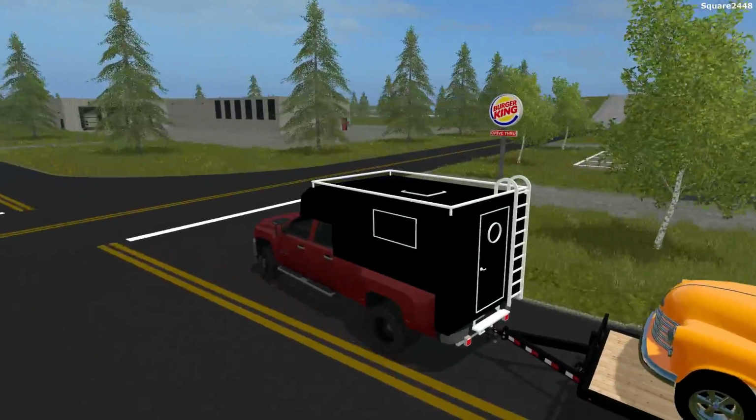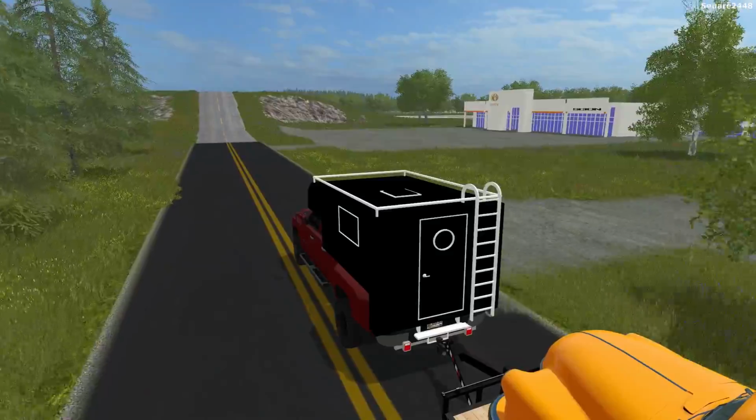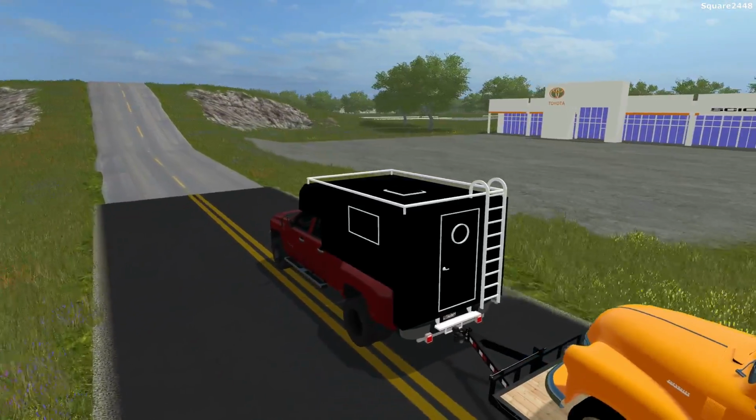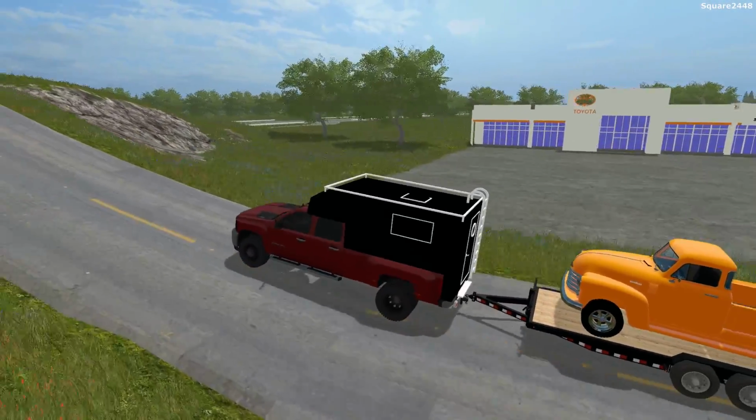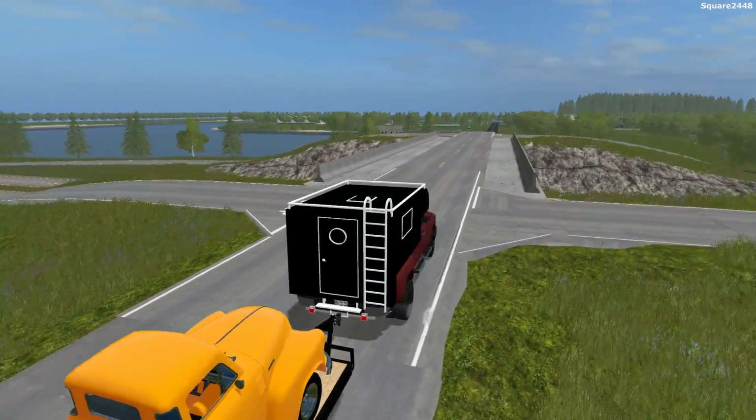So we'll actually be getting onto the highway here, and we'll have to go up the on-ramp and then onto it, which is pretty awesome. I really do like this highway, and take a look at that, guys. We are passing by the Toyota dealership. We did deliver a few Toyota trucks a few weeks ago there, which was awesome.